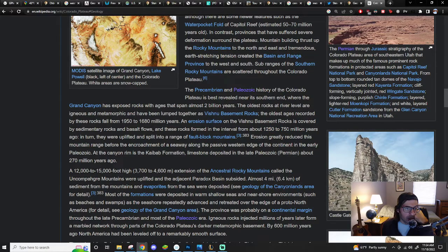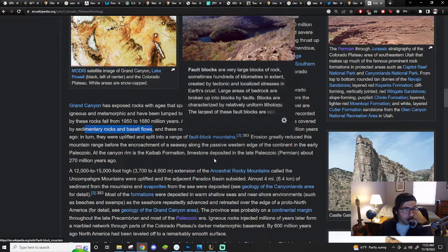During first supernova of the planet, nova of the planet. Then a second nova occurred that was afterwards. So yeah, that's during the first one. So then during the first expansion process, it had again similar basaltic flows and sedimentary rocks deposited, I guess. Then, in turn, they were uplifted and split into a range of fault block mountains.